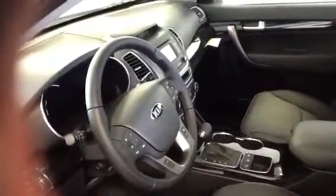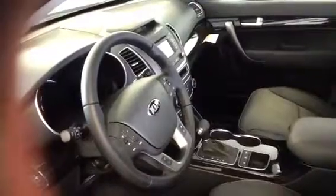I'd like you to take a look at the steering wheel here where you have your hands-free calling. You also have the controls to control your stereo. You have your cruise control settings. Just want to get you a good glance here on the inside cluster with your dual climate control.